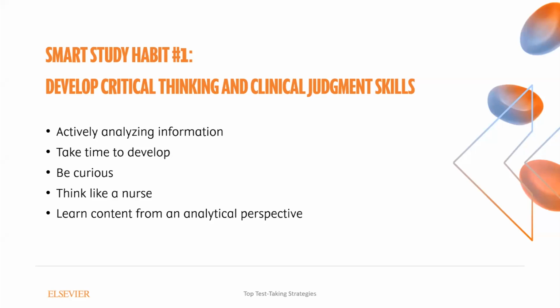So what can you do to develop these skills? Critical thinking and clinical judgment skills actually take time to develop, but if you're mindful of the fact that you need to develop these skills, then you can set some goals for yourself regarding becoming a critical thinker. Your nursing instructors will soon be introducing you to a clinical judgment model that will help you to develop these skills, and it's really important that you're mindful of that model and that you use it, and you can use that in answering test questions as well. Another strategy is to be curious all the time and to try to think like a nurse.